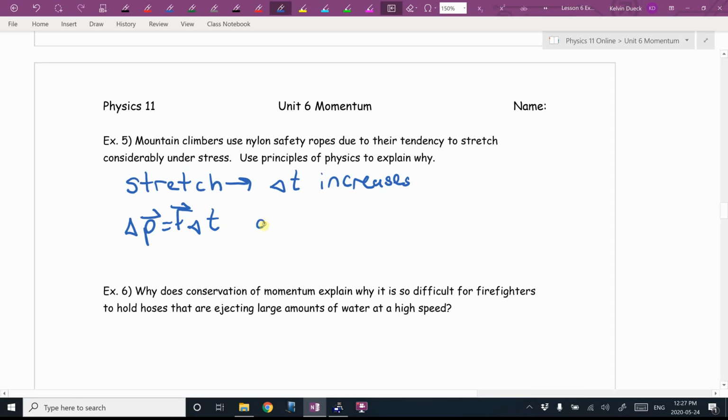But as time increases, the force then would decrease. If we can lengthen out time, smaller force on the climber. And their mass isn't going to change, so it means smaller acceleration on the climber. And I think you might recall I said to you quite a while ago, it's acceleration that does the damage.